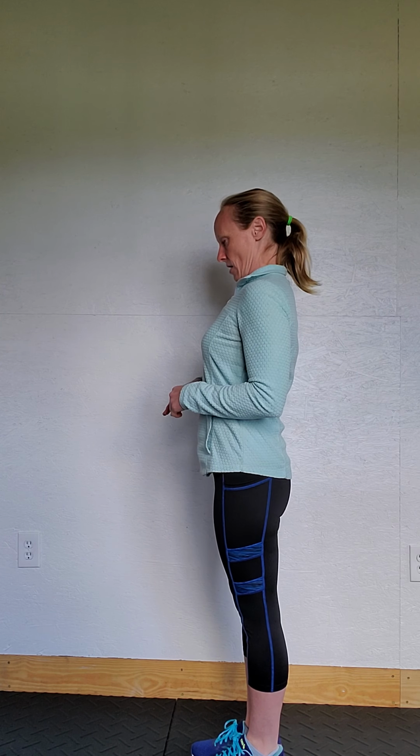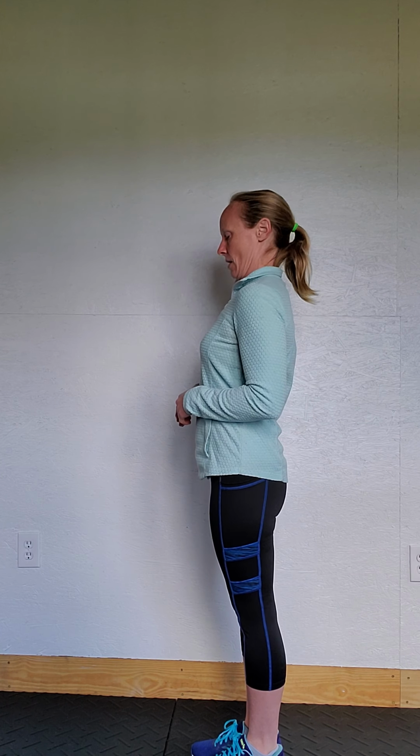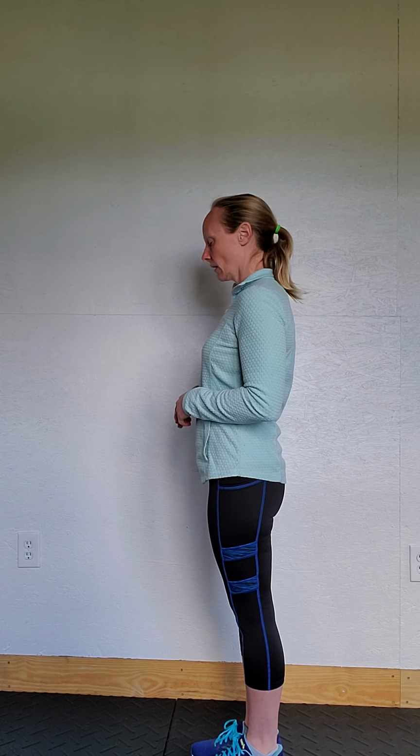The back muscles. So I'm going to give you a couple of little exercises that you can do on a regular basis to counteract this, to get those shoulders back, to get that head back. The first one is really simple. It's just tucking your chin into your chest and kind of pulling your head back to counteract that forward head. Hold it for a few seconds and then relax.